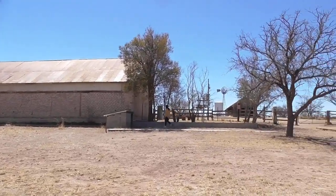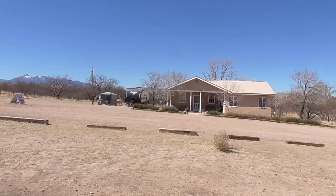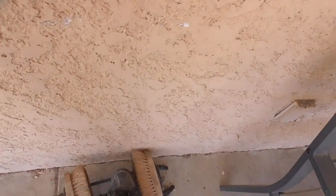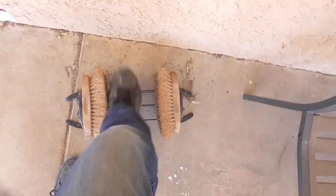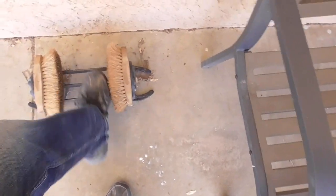Yeah. Okay, let's go. There's a barn. There's that house. So, look here. You can brush your feet. Yeah. No way. That's cool. My dad used to have those. You don't know what that was? That's for cleaning your shoes. That's how you keep your boots clean. You just scrape it off like that and then scrape the sides.